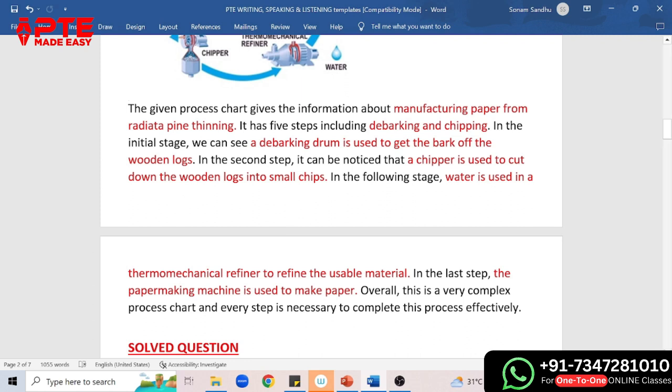In the following stage, water is used in the thermomechanical refiner to refine the usable material. You can clearly see it here as well, that water is used in the thermomechanical refiner to refine the usable material. In the last step, the paper making machine is used to make paper. Overall, this is a very complex process chart and every step is necessary to complete this process effectively.